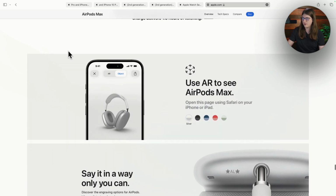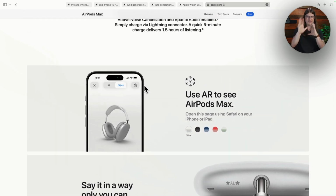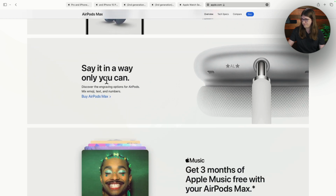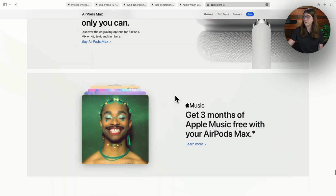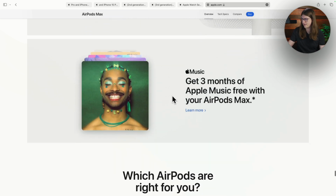And then down here we have the little cards. Oftentimes I call them cards, just divs that have content inside of them. Typically Apple does use border radiuses, so just curved edges on their cards, but in this case they're not. So that's interesting. And so we just have a few last-minute and less important things to point out, which is, hey, you can check these out in AR. They'll let you do any color. And you can also do engraving, so you can get your AirPods Max engraved. And then you have, this is good, Apple Music. It's a totally separate product, a service compared to AirPods Max, but obviously it pairs very well.